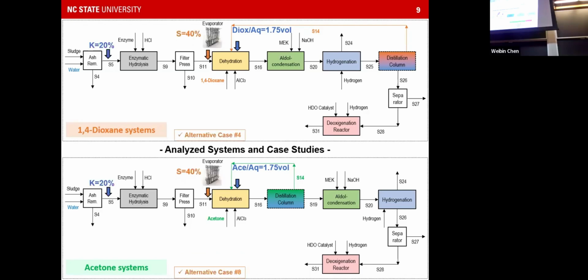And then we have the last 2 cases. So basically, we decided to just keep the same consistency because of this limitation in the enzymatic step. But then we could also remove water and increase the concentration of sugars by simply installing an evaporator unit before the dehydration reaction.